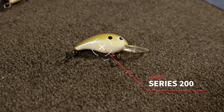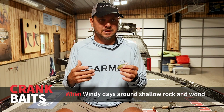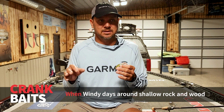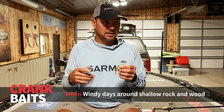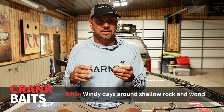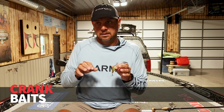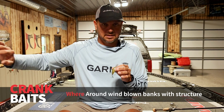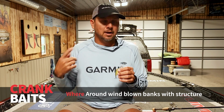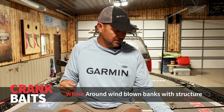I just picked a crankbait. This is a good one to get bites on. A crankbait is a good way in August, especially when you start getting some wind. Get on some of that windy stuff, and these fish that are bait related, that bait's going to push up next to something, the bank, something, and you can crank them with a really fast retrieve and get bites.